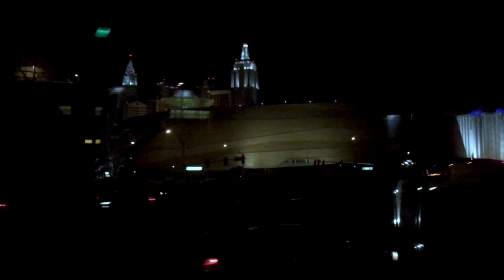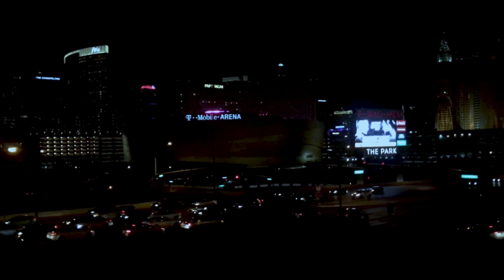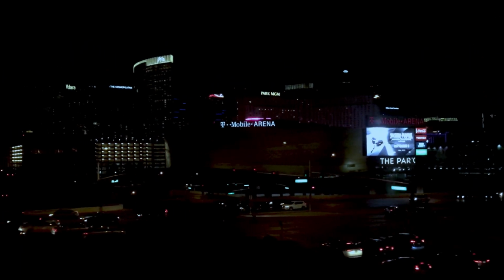Guys, this is the downtown. So, what's the downtown? It's the central part of Las Vegas, which is an absolutely gorgeous place you can ever find in Las Vegas. But now it's time for the Las Vegas Strip.